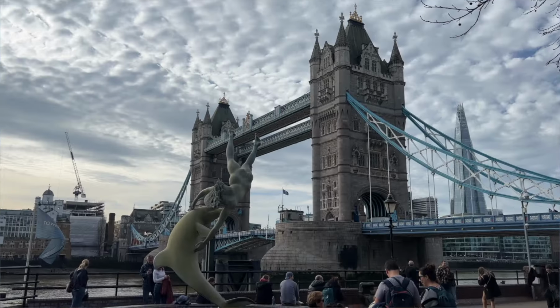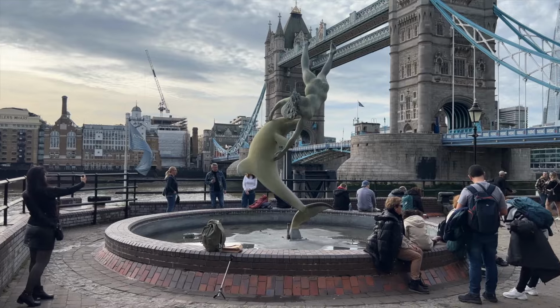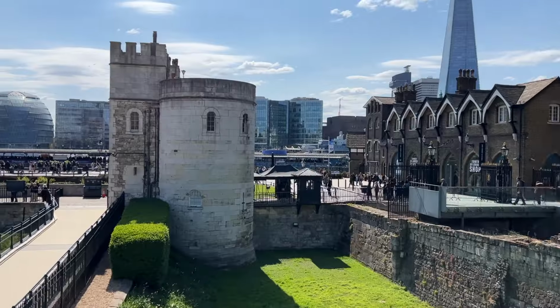Not fun. Arrive at the Girl with the Dolphin Fountain about 45 minutes before the tower opens. It's a great place for iconic photos. At that time, it won't be too crowded and the morning sunlight will be flattering. Then go to the tower for about 2.5 to 3 hours, depending on the crowd.